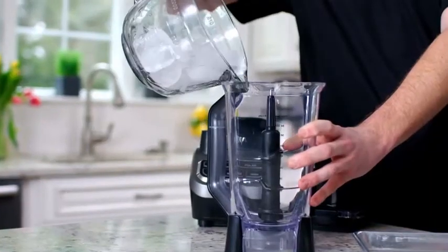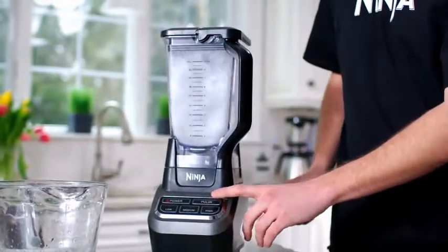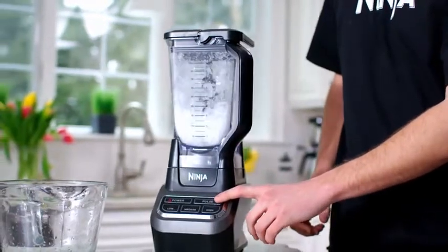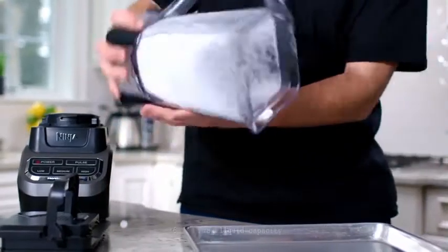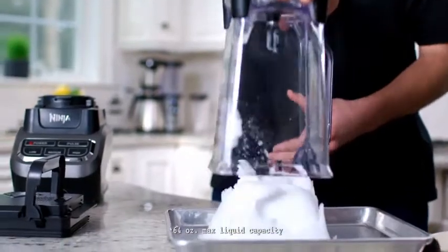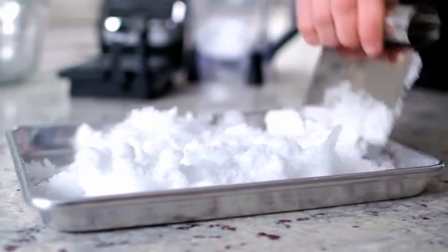Ninja Total Crushing Technology crushes ice to snow in seconds with 1,000 watts of professional power. Our BPA-free XL 72-ounce professional blender jar is perfect for making creamy frozen drinks and smoothies for the entire family.